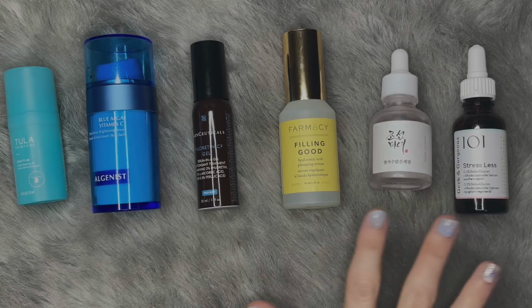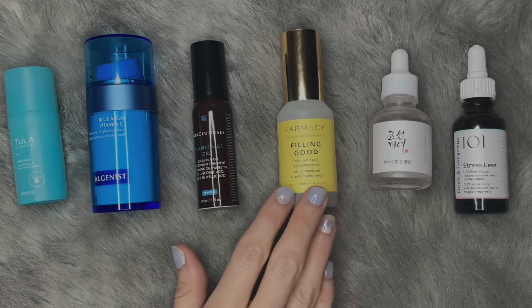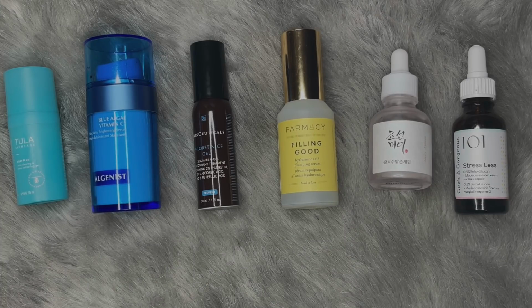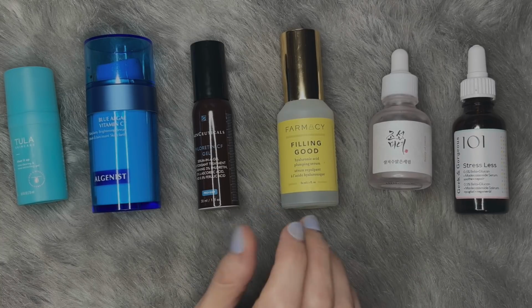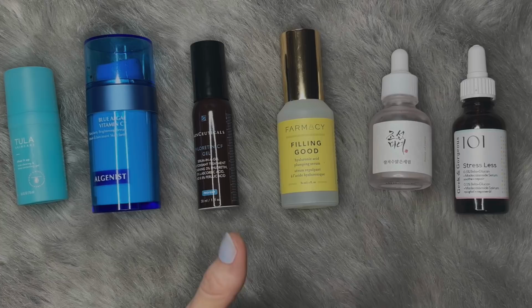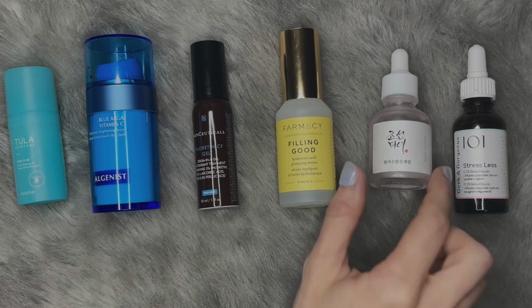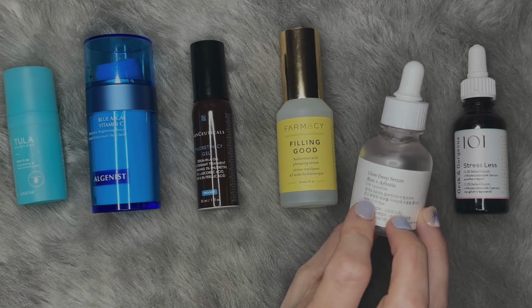And then let's talk about all of my calming serums. So the Pharmacy Feeling Good, it's fine. I think it's too expensive for what it is. If you saw my pharmacy video, I actually have two videos including that. I think that it just feels so inspired by Korean beauty and yet a lot more expensive. So it just won't be a repurchase for me. Oh, this was PR.